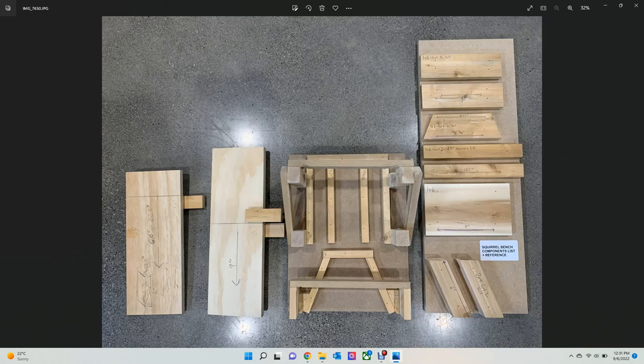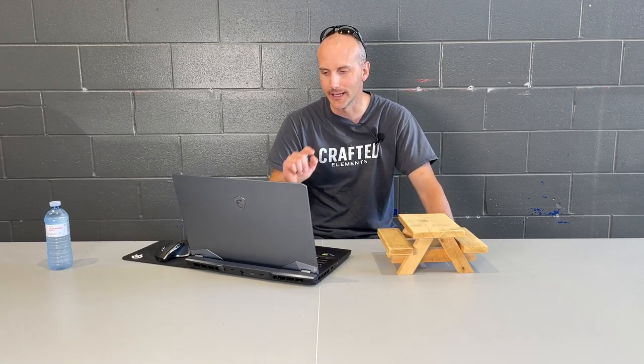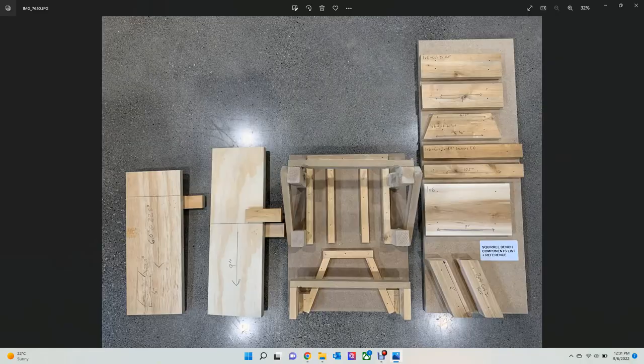Now, what's that funky thing in the middle? Glad you asked about the funky thing in the middle. Anybody who's ever done production work probably already knows that that is a jig. It is quite literally a stand that I set up that I can quickly and easily throw all those pieces of wood on, get some wood glue, get my pneumatic nailer, and bang, bang, bang, put them all together. And it just so happens that I have a video of me doing that. Let's pull it up now.